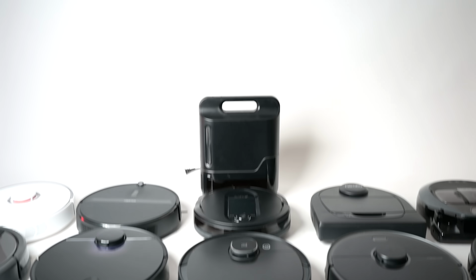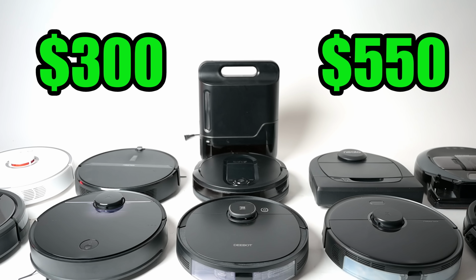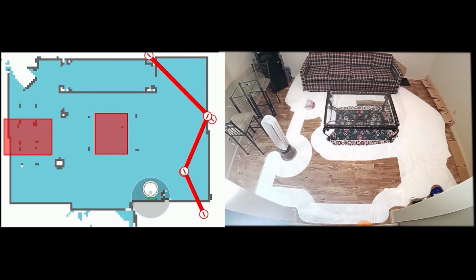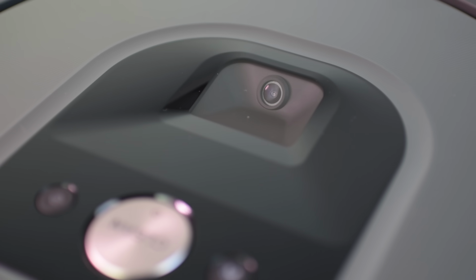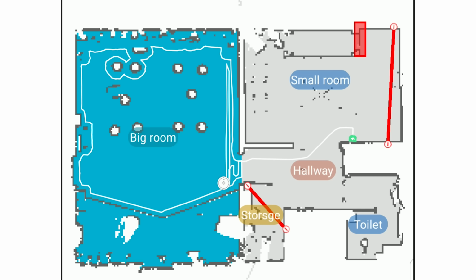Moving on to the mid-level category, which I define as between $300 and $550. This mid-range is where you start to see a lot more advanced tech, especially related to their navigation and app features. For example, all of these are smart robot vacuums, which are robot vacuums that either use cameras, which we call V-SLAM, or lasers, which we call LiDAR, to create a map of your house.